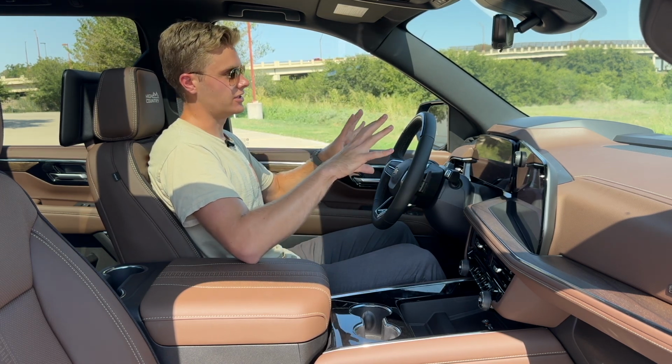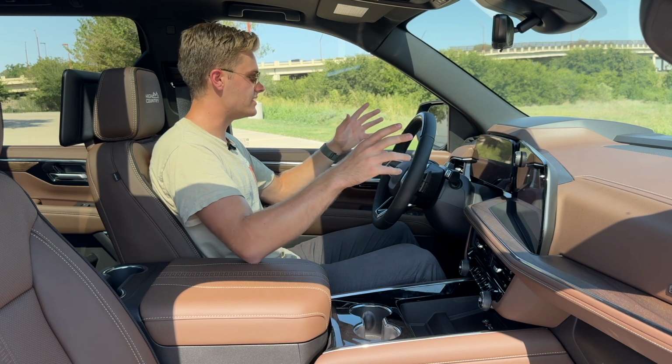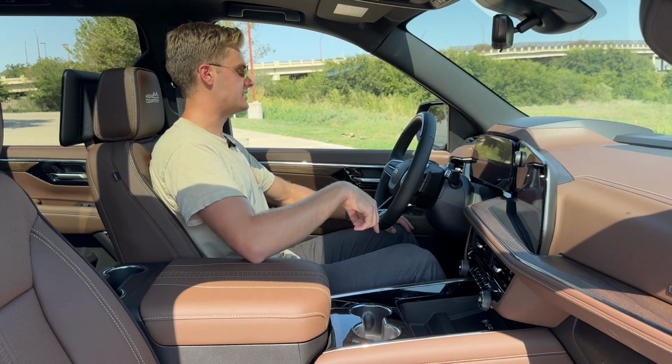I don't necessarily remember how the new 2025 Expedition felt in that sense, because everything has been changed in there, but it is still very nice in here, very familiar. If you've been in any of Chevy's newest products, you will recognize this interior.